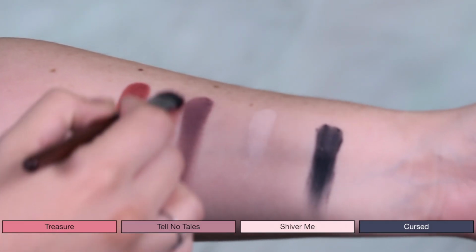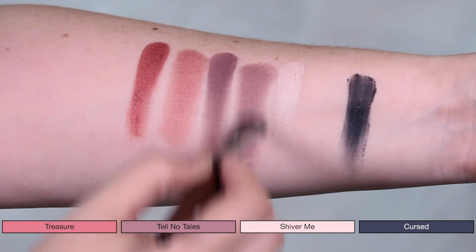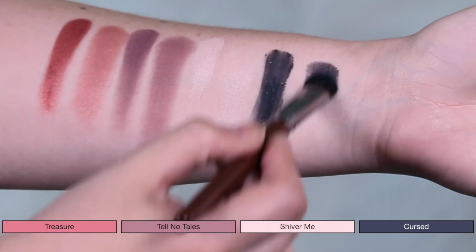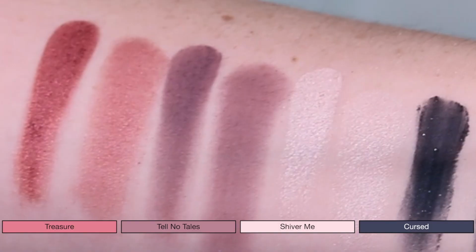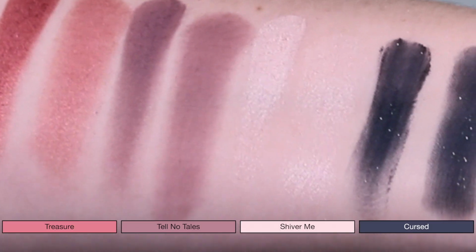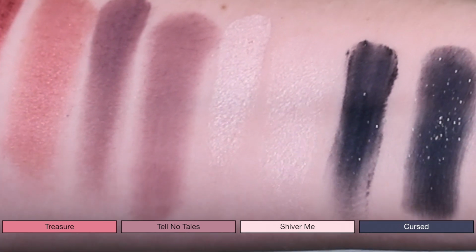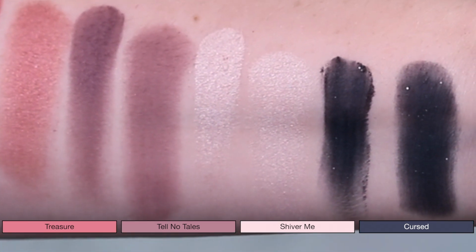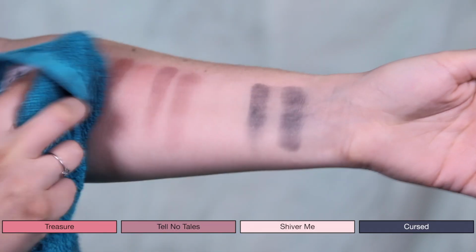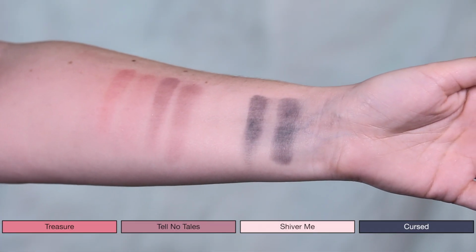So Treasure, you can see that swatches beautifully, as does Tell No Tales. Shiver Me is kind of weak, but Cursed is really interesting. Do you see how the sparkles still hang on even in the brush swatch? A lot of times in a brush swatch, the sparkles will just be completely gone, but they definitely hang on here. I find when you blend them out on the eye, they don't hang out, but if you pack it on the lid, they will. And with the wipe test, they all hang out except for Shiver Me.